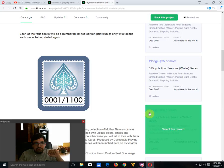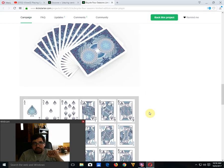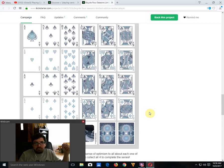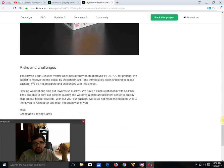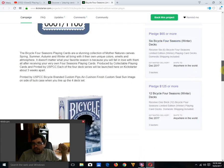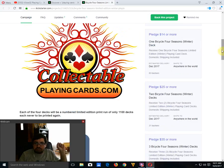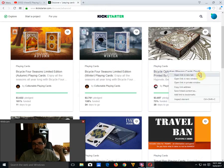And only 1,100 decks are being printed apparently for each one. They're pretty limited. That's a nice back design and nice modified standard faces, nice custom pips. You know, they're pretty cool. I'd like to be able to pledge for all 4. This is why, if anything, I may wait for the spring or summer edition, whichever one is the last one, and just pledge for all 4 at once, if I'm lucky and that happens.